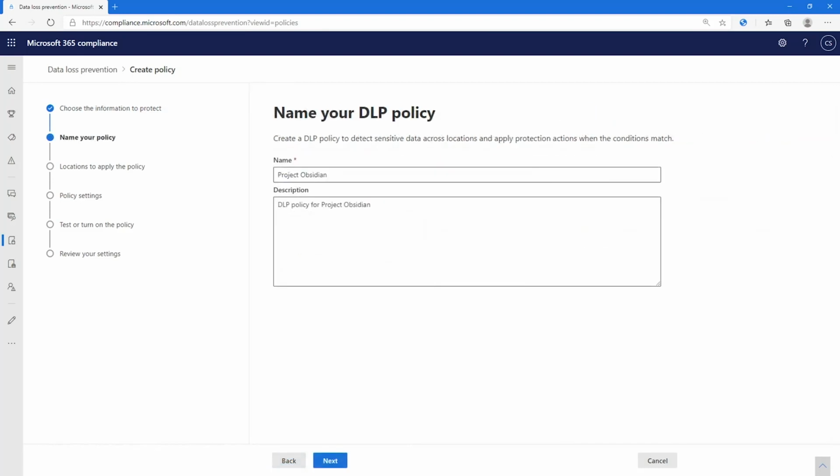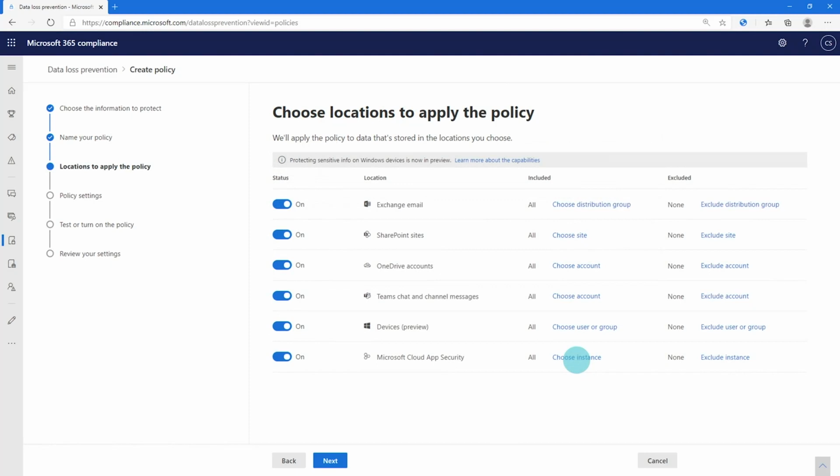Here we enter some basic information, name and description, for the DLP policy that we wish to create. This is to decide where the policy will be implemented. As you can see, it's a long list. We have coverage for Exchange email, SharePoint sites, OneDrive accounts, Teams chat and channel messages. And as some of you have noticed, there are two exciting recent additions to the list. Devices, which represents endpoints such as Windows 10, and Microsoft Cloud App Security, or MCAS, which supports extending the policy to non-Microsoft apps. Now, for each of these locations, you can further scope down the policy to specific groups or sites or accounts or instances.